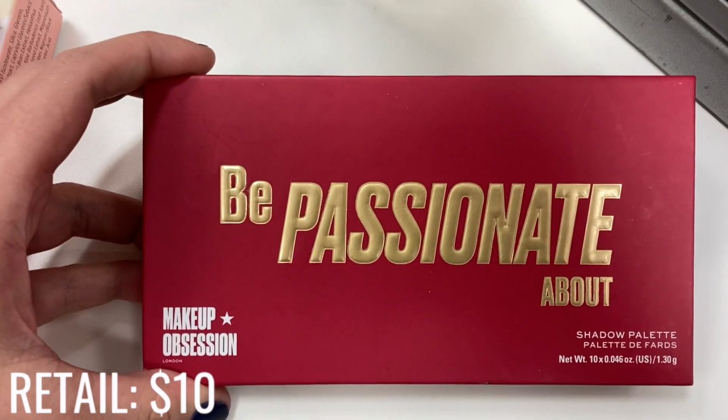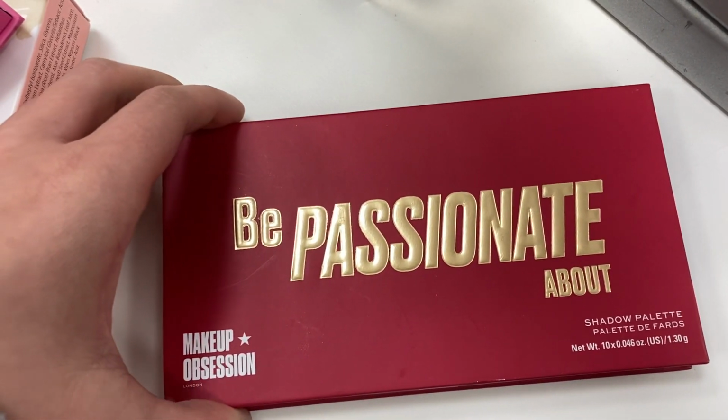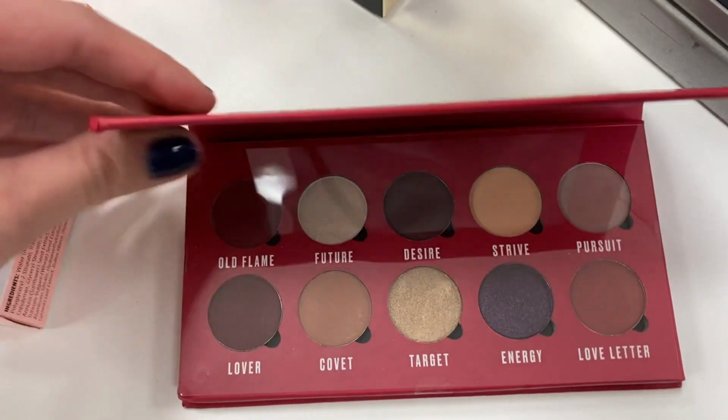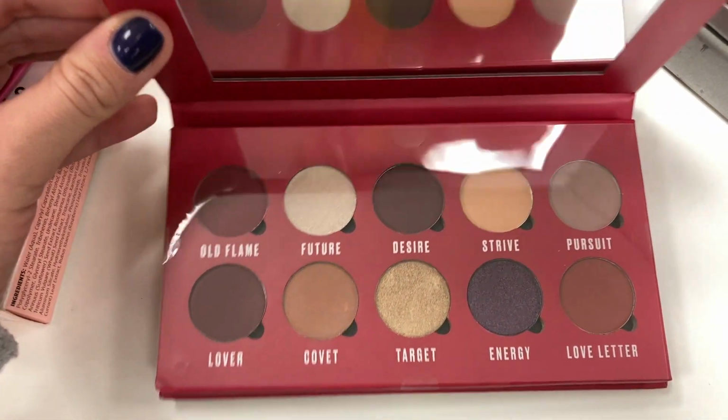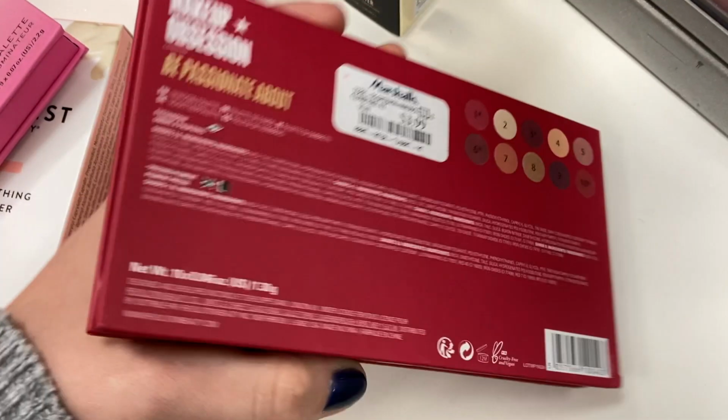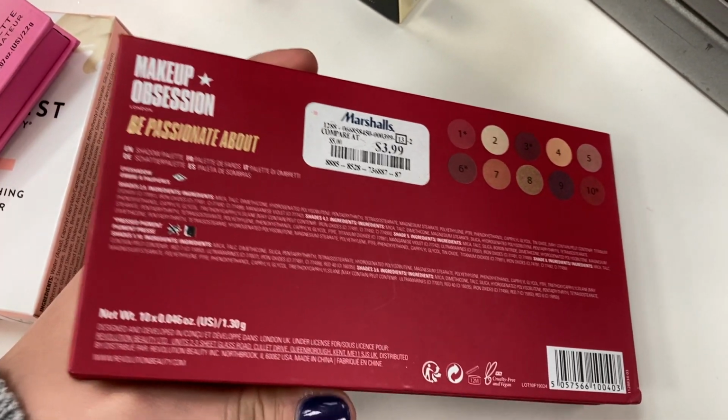More Makeup Obsession, so many of these. This is the Be Passionate About Shadow Palette, and here is the inside. So it is a few burgundy and brown tones. It is a pretty palette, and this is here for $3.99.